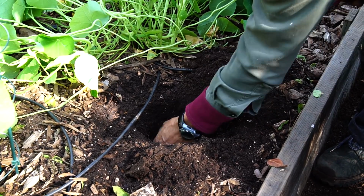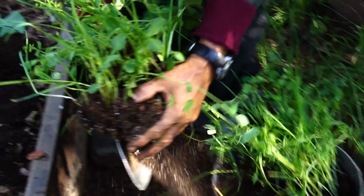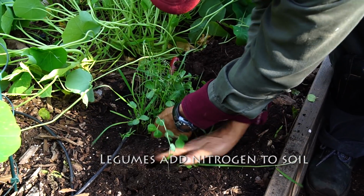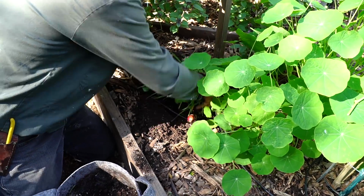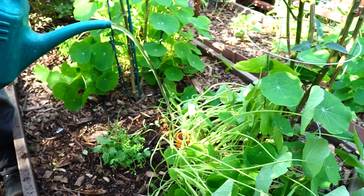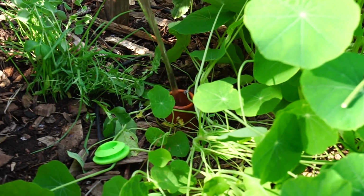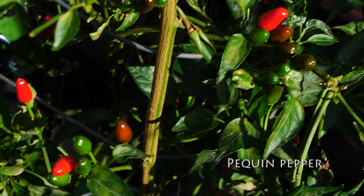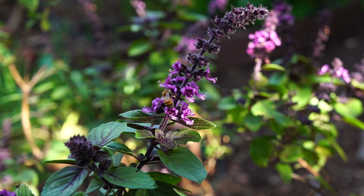Then I'm also dividing them in half and putting chunks into certain areas in the raised beds and in the garden. And presumably that's going to spread, and the legume roots will nourish the soil in the raised bed. And of course the green tops you can use in your compost or just as mulch on your beds. So that's what I'm doing with that. This Pequin pepper is turning out to be my strongest fighter against the dreaded disease that has afflicted my peppers.